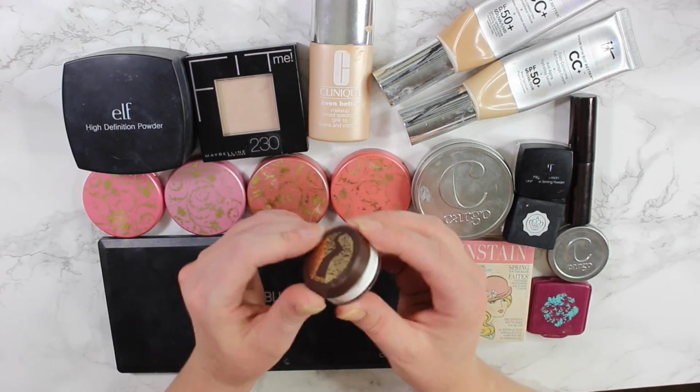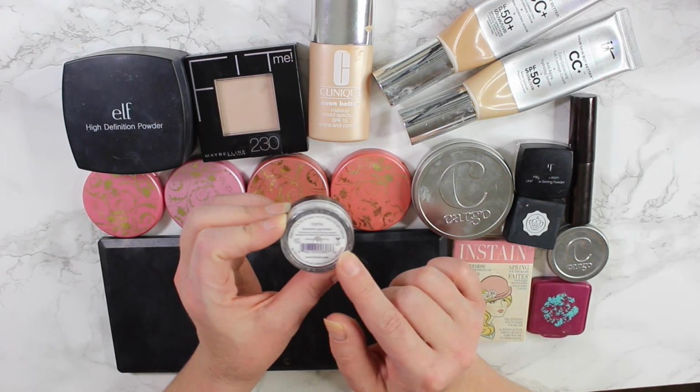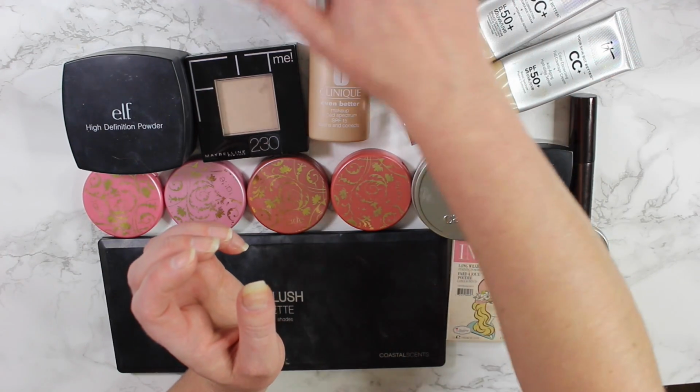I also have a Tarte highlighter. This is the Smooth Operator. It's a finishing powder actually. It's also brand new, so I'm going to go ahead and keep that as well.